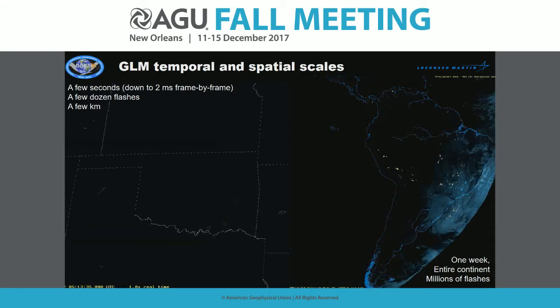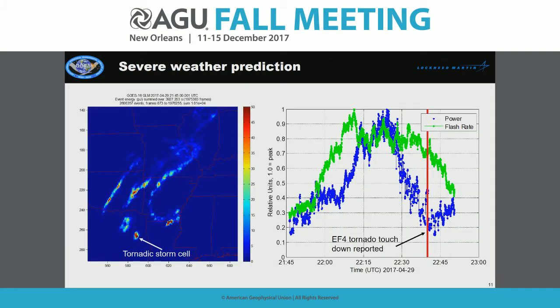Another thing is the value of GLM to be able to give you timely and reliable information in order to support severe weather prediction. So we took a look at a storm system over Texas on April 29th, and we looked at this one tornadic storm cell. You can see the flash rate in green and the total power in blue, and you can see where the EF4 tornado touchdown was reported at 2240. You can see very clearly an increase in flash rate and total lightning event power about half an hour to 40 minutes before the tornado touchdown. So this is a very clear indication that the lightning data is going to help with severe weather prediction.